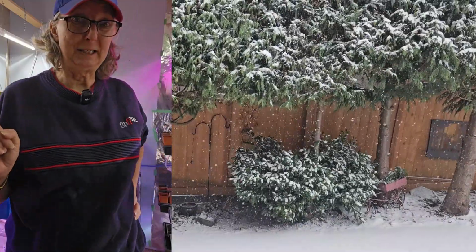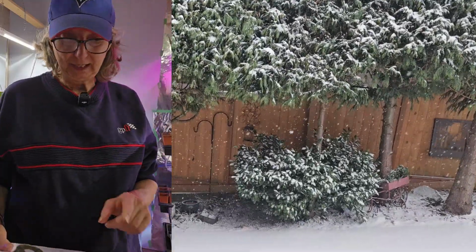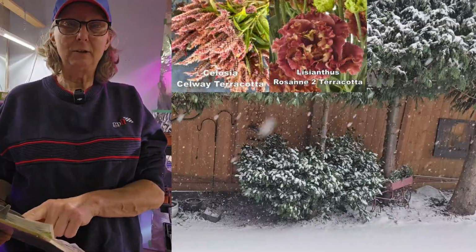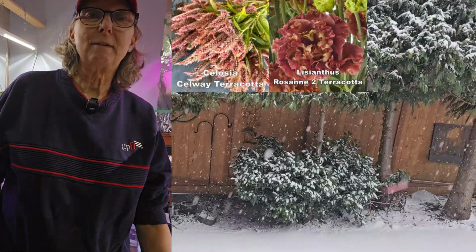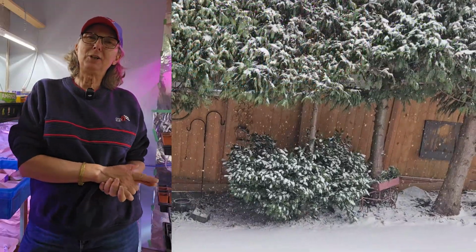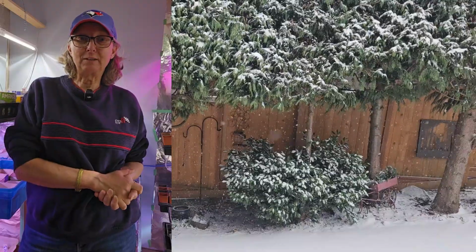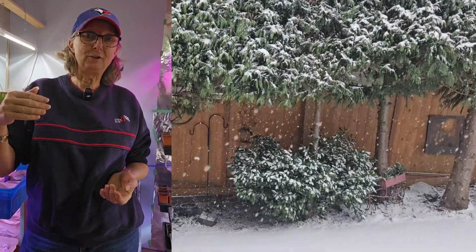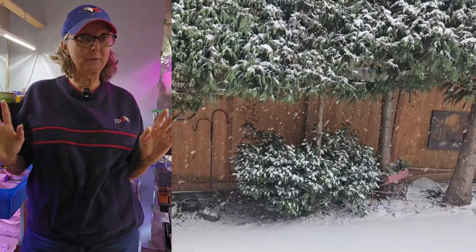I did order some seeds for experimenting. I ordered Celosia Selway Terracotta, Lizzie Roseanne 2 Terracotta, and Bells of Ireland. I ordered them on January 6th. I got the email on January 11th saying they were processed and being shipped. Still don't see them, and if you track your package, it doesn't even say it's being shipped yet. So I don't know what's happening with those.